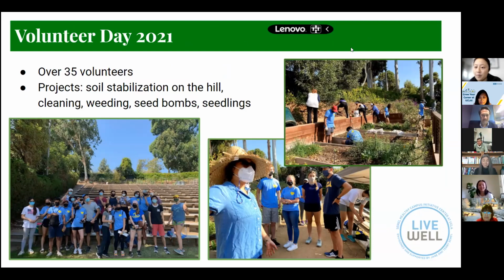Okay, so in late September, we had a volunteer day at the garden, and we had over 35 volunteers come in, and they helped us with a soil stabilization project on our hillside where we have a lot of trees planted. So we planted some wheat to send roots down into the soil and hold it in place, along with some black-eyed peas to help fix nitrogen and feed those wheat seedlings. And we also made some seed bombs for people to drop wildflower seeds around campus and hope that they'll sprout and spread flowers around campus. And then we also just did some cleaning and weeding with the volunteers after the summer break to kind of beautify the garden. I think we can go on to the next slide.